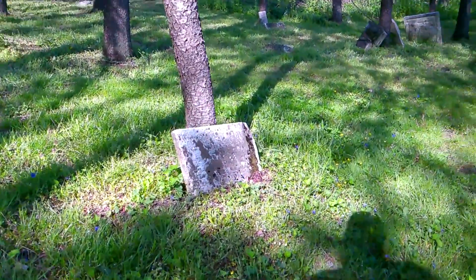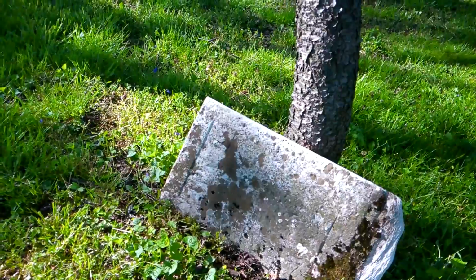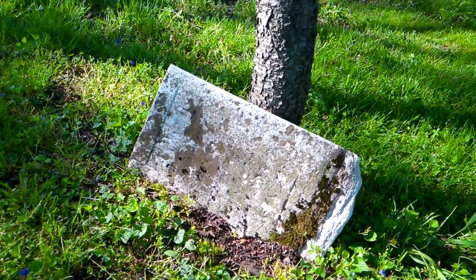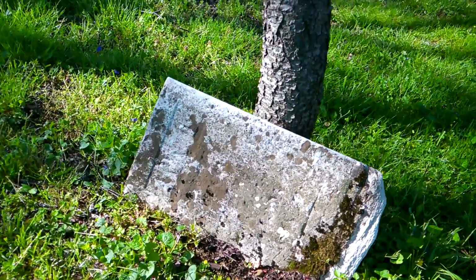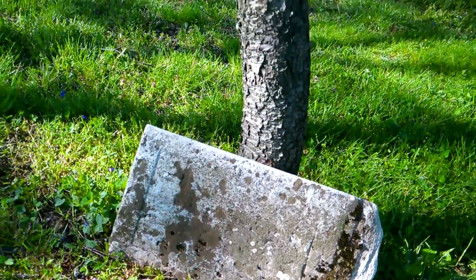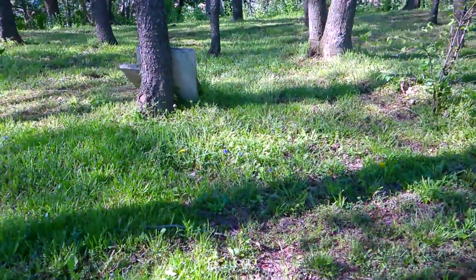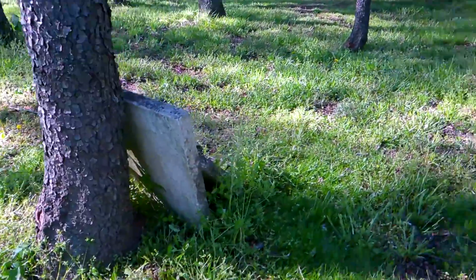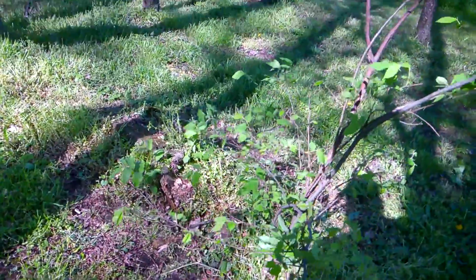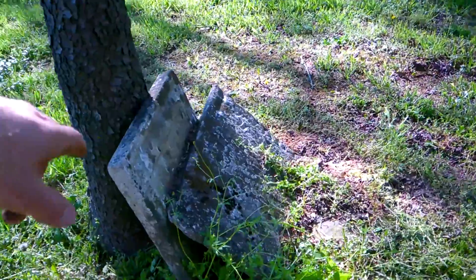Not a whole lot left. So let's hit this real quick. It's an A name. Annie, I believe, maybe? Have another base here and some stones propped up against the tree here.